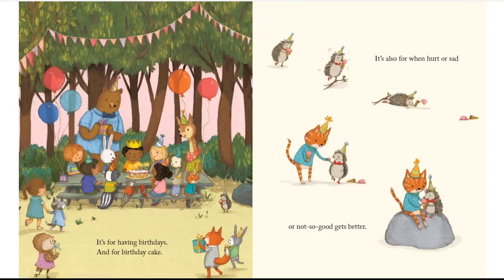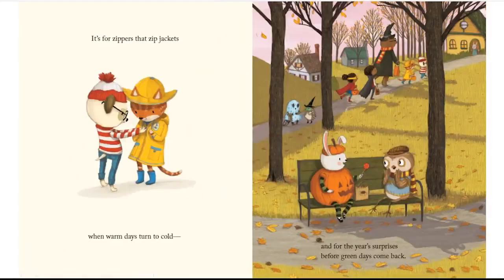It's for having birthdays and for birthday cake. Yum, I love birthday cake. It's also for when hurt or sad or not so good gets better. So when we fall down and get hurt, we can be thankful when we get better, or for when somebody helps us feel better and does something kind for us. It's for zippers that zip jackets when warm days turn to cold, and for the year's surprises before green days come back. So what are they doing in this picture? Do you guys know what they're celebrating?